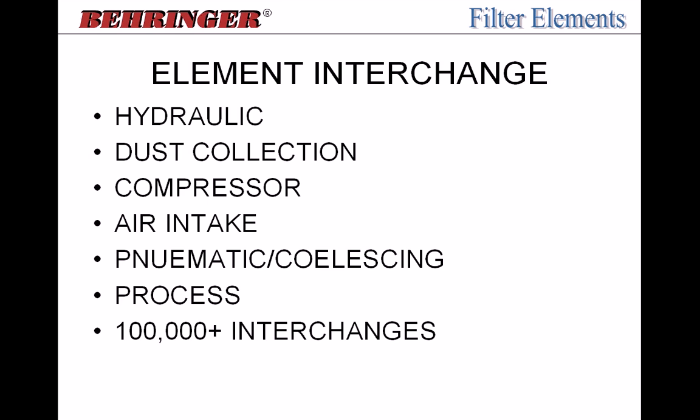And all these products basically are cylindrical in nature, so it's basically a cartridge, which was very easy for us to adapt and begin to manufacture and offer. As a result of that, we now have at least 100,000 interchanges on our website and in our database. And it's probably more than that because we do have a large catalog library that we can get information on for manufacturing. These will be the different product groups we're going to be discussing here today.